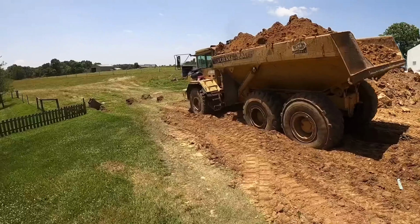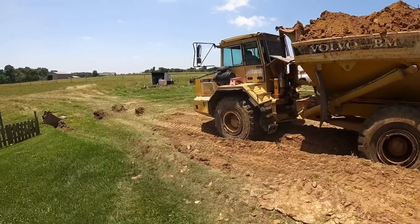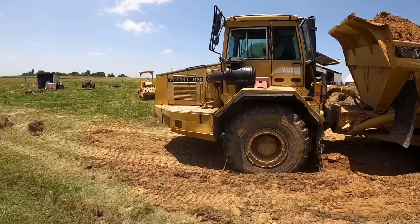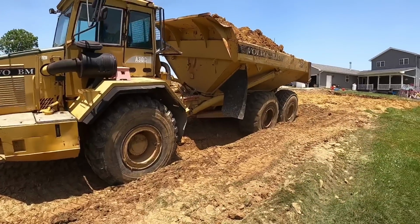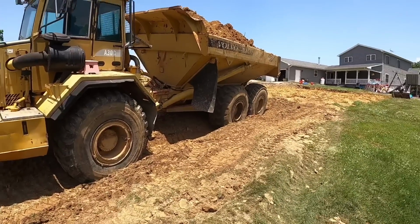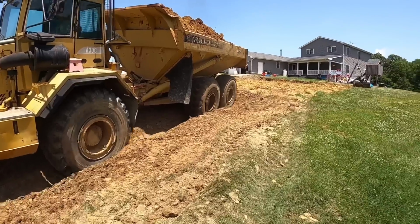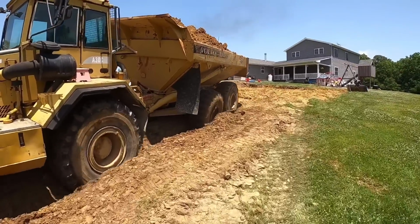Matt was nice enough to stop right there in the middle of it. I guess we'll see what goes. We're ready for you, bud. Let's roll with it. Oh boy, come on, baby.